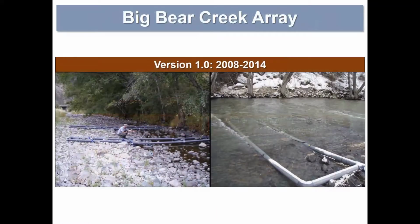And so I'm going to switch gears now and talk about our Big Bear Creek array site, where we ended up using these floating panels. In the first 7 years of operating the Big Bear Creek array site, we utilized the old school standard PVC antennas here. These were anchored into the substrate with the duckbill anchor; you can see the nylon straps here. We had multiple configurations over the years, but our anchoring was fairly consistent across these years.